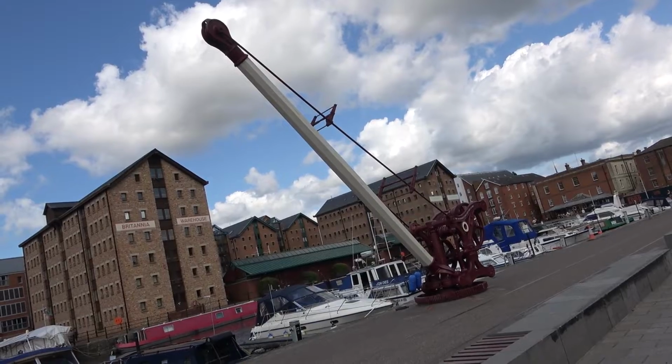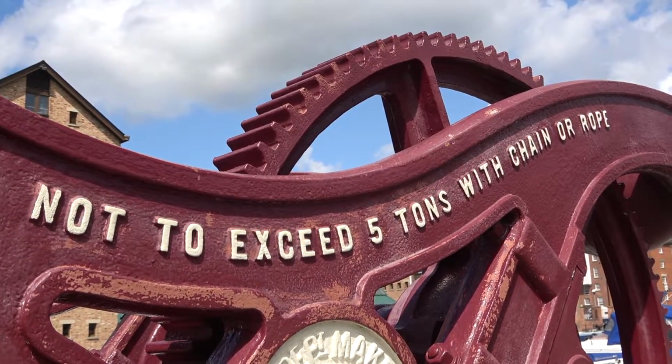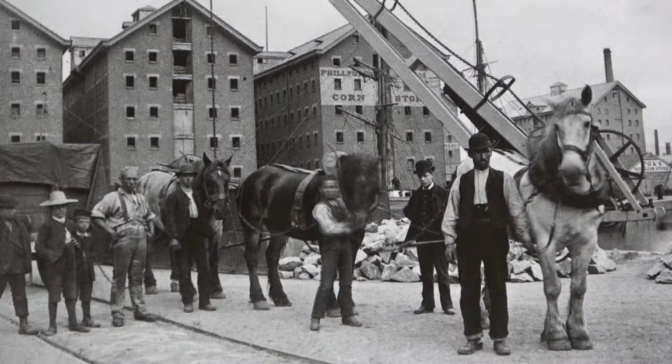And here's a dockside crane, look. Not to exceed 5 tons. And here is one in the day, in the background there, look.